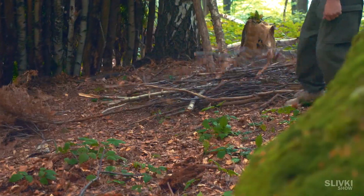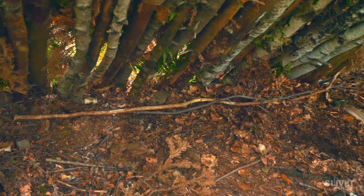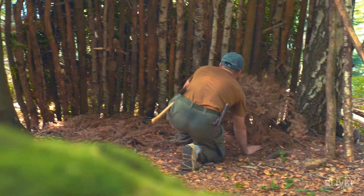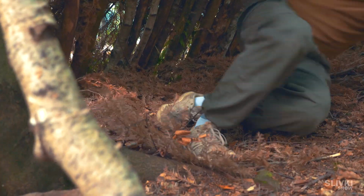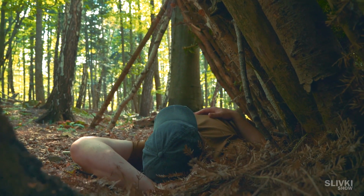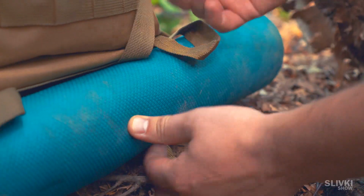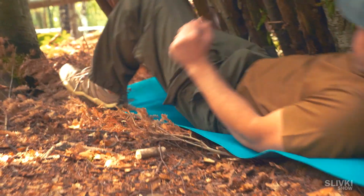Under the shelter, put a thin layer of branches and drop a little spruce on it. Right here you can settle comfortably. If you have anything to lay down, it would be even better.